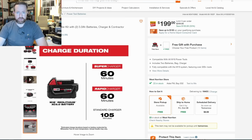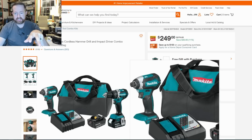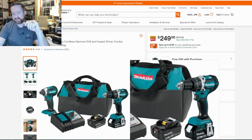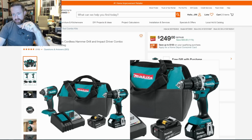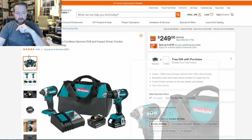Makita's got a couple things going on at Home Depot, all right? The first one is this two-tool combo kit. This is your XPH13 impact driver. No speed modes, but plenty capable impact driver. And you've got their mid-tier hammer drill, the XPH12Z, somewhere between that XPH14 flagship and that subcompact. Brushless tools, and you get two 4-amp-hour batteries with it.